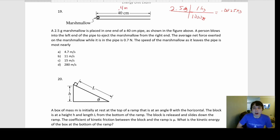A person blows into the left end of the pipe to eject the marshmallow from the right end. The average net force exerted on the marshmallow while it is in the pipe is 0.7 newtons. The speed of the marshmallow as it leaves the pipe is most nearly what?